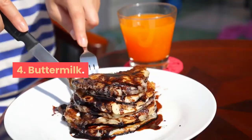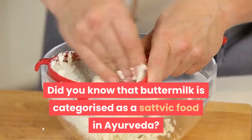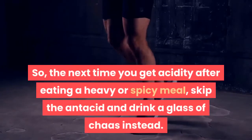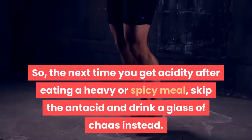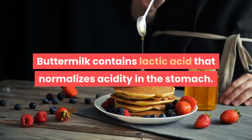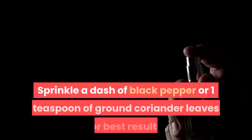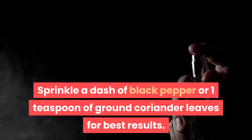4. Buttermilk. Did you know that buttermilk is categorized as a sattvic food in Ayurveda? So, the next time you get acidity after eating a heavy or spicy meal, skip the antacid and drink a glass of chaas instead. Buttermilk contains lactic acid that normalizes acidity in the stomach. Sprinkle a dash of black pepper or 1 teaspoon of ground coriander leaves for best results.